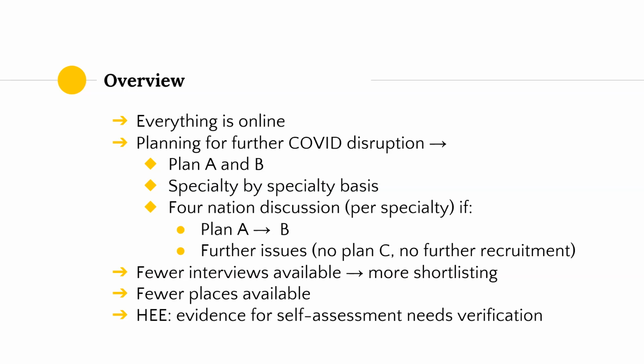Another important note is that HE have advised that all evidence for self-assessment needs verification. So just remember that if you are doing a self-assessment, make sure you have all the relevant documentation to back up the score you allocate to yourself.